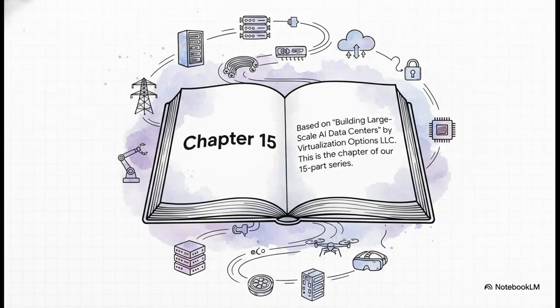And just as a reminder, our whole goal here has been to walk through the key points of each chapter of this amazing guide from Virtualization Options LLC. And now, we're at the finish line. We're tackling Chapter 15, the one that ties it all together and really looks to the horizon. So let's dive in one last time.